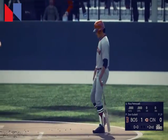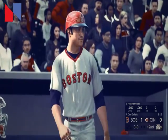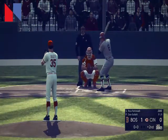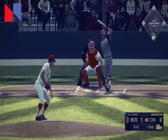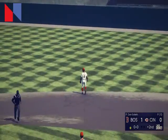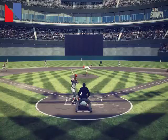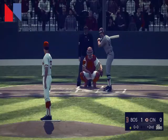Petrocelli. And now in the box, Rico Petrocelli. First offering. Takes this the other way to right, and a base hit. So he goes after the first pitch he sees, and he's on to open up the inning. Hey, just a nice piece of hitting right there. He's able to keep his hands inside that ball, stay square as long as possible, and feed it into the opposite field for a base hit.